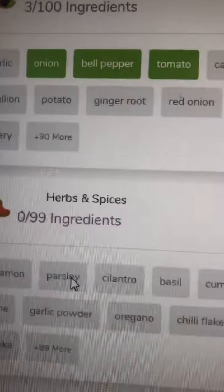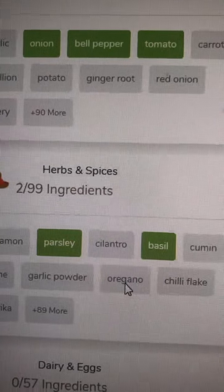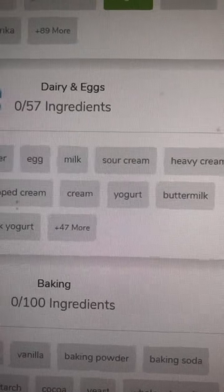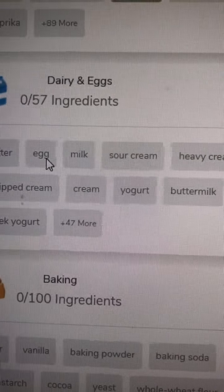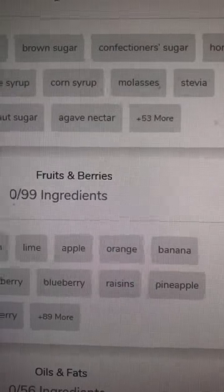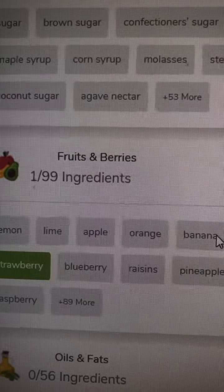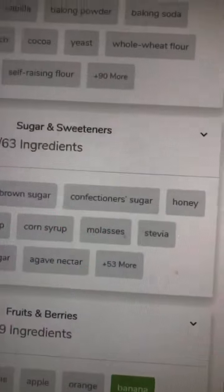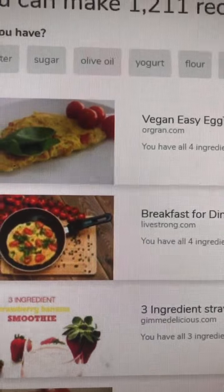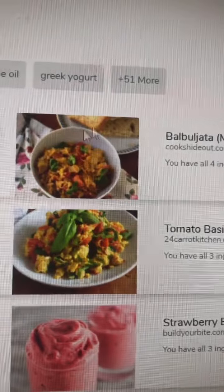I add basil, parsley, oregano, and I stroll on down, and I add eggs, milk, and I stroll on down, and maybe add, let's say, strawberry, banana. And these are the things that I have in my home. And look at that. This is based on what I have already. You can't beat that. Look at this. All the things you could create.